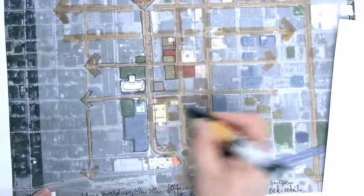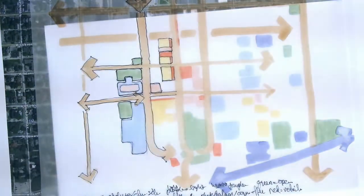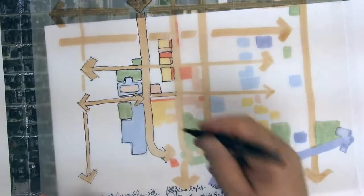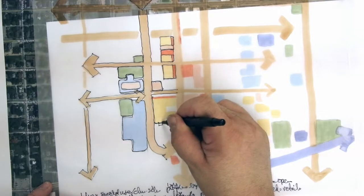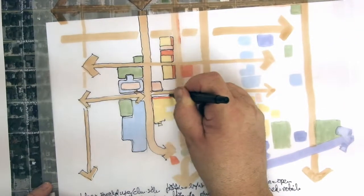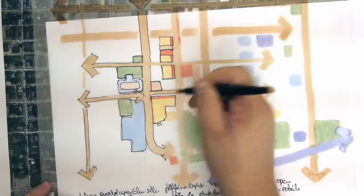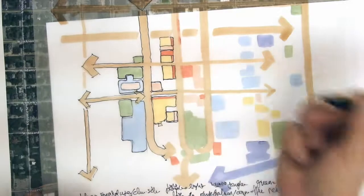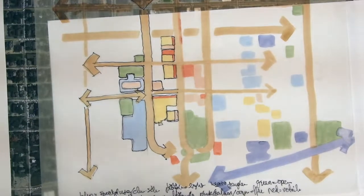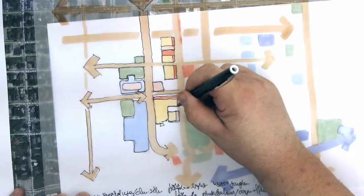What's so nice about the petroleum markers is that they basically dissolve the layer below them. So if you make a mistake, you can always displace the ink with more ink. We can also, on trace paper at least, erase ink. I'll sometimes use a 10% gray marker or something like that and just obliterate what's below it if I make a mistake. But these are just very loose patches of color with loose lines over them.